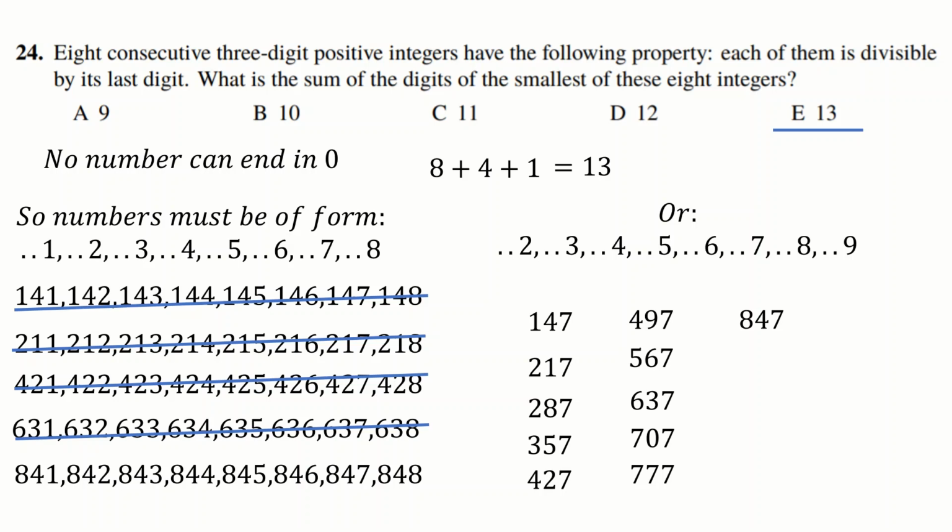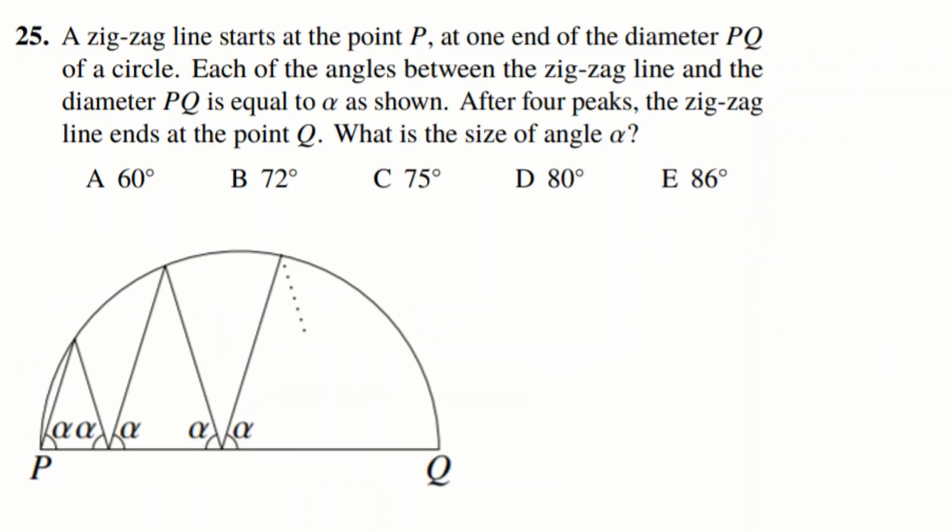You can have a look in the mark scheme for that method there, but that's how I did it. I was quite happy with my method. The answer was 13. 25, I would say probably the most difficult and involved question on this list here.